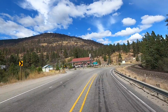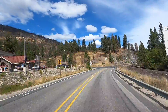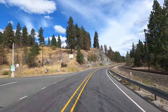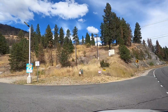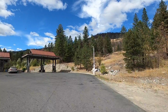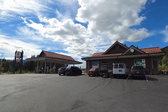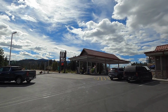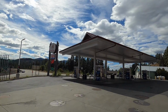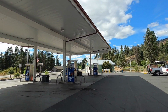Oh, look, gas station. I'm gonna get fuel here. Fuel's not that cheap in Washington. It's about 40 cents a gallon higher than it has been in Montana and Idaho and the Dakotas. They must have a higher tax rate here. All right, let me get fueled up, then we'll go check out that park and lake.